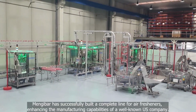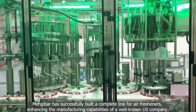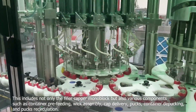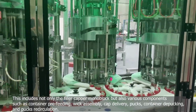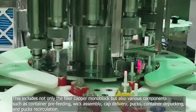Mengibar has successfully built a complete line for air fresheners, enhancing the manufacturing capabilities of a well-known US company. This includes not only the filler copper monoblock but also various components such as container pre-fitting, wick assembly, cap delivery, packs, container depucking, and packs recirculation.